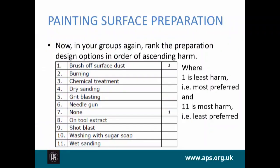What have we got over here? Washing with sugar soap. Actually, my next one is to brush off the surface dust. So cyclical maintenance, council houses, etc. Every 3 years we go in, we just brush off the dusts that are on the gutters and the fascia boards, not particularly healthy, but they're not particularly unhealthy, and then we paint on top. And the paint sticks because it was done recently.